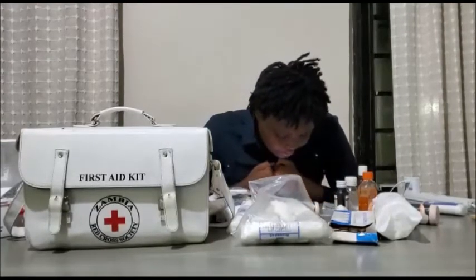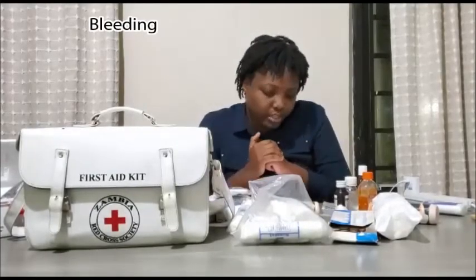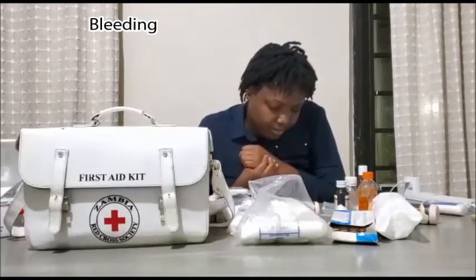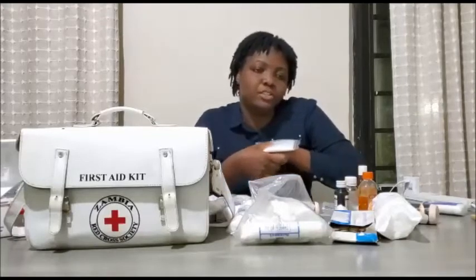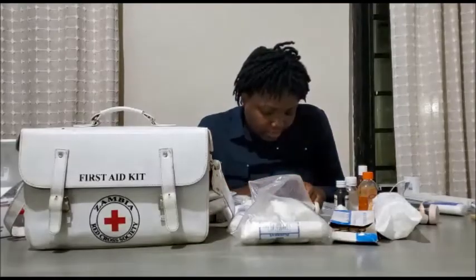Now, bleeding can either happen externally, meaning you will be able to see it, or internally. Depending on what part of the body is bleeding, sometimes just by applying direct pressure, you are able to stop that bleeding. It's easier where there is a bony surface underneath. But if that is not possible, you use the dressing to help. If you put dressing there and then you tie with a bandage, that bandage will also apply pressure in itself and the bleeding will stop.